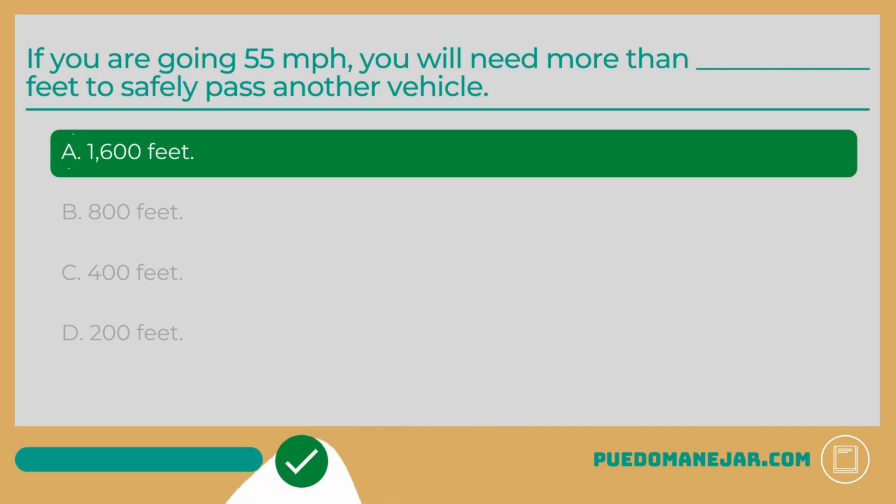vehicle. At highway speeds of 55 miles per hour, you will travel approximately 800 feet every 10 to 12 seconds. This means that you'll need at least twice that distance, or about 1,600 feet, to pass another vehicle safely. When making a pass on a two-lane highway with traffic moving in opposite directions, you'll also need to take into account oncoming traffic.